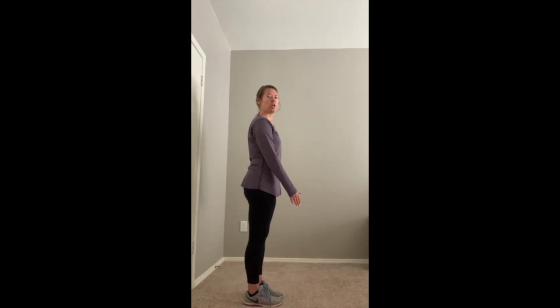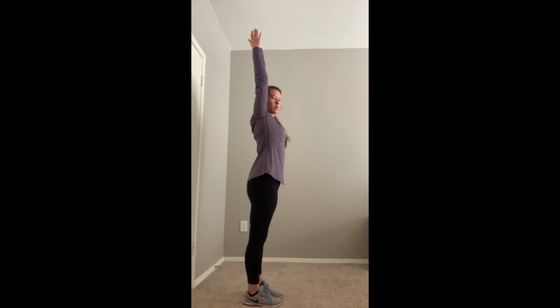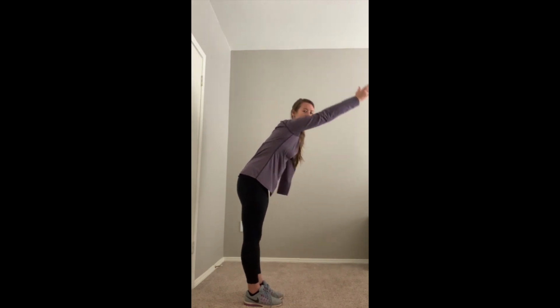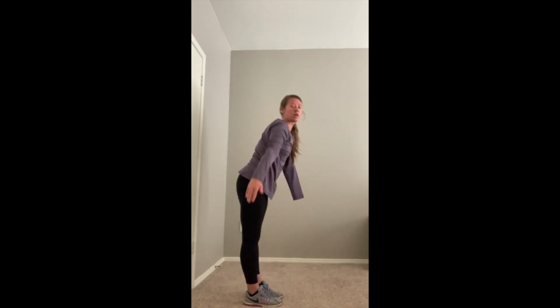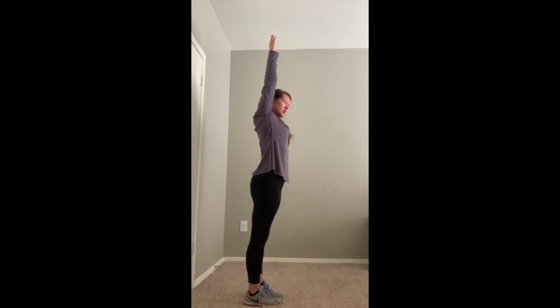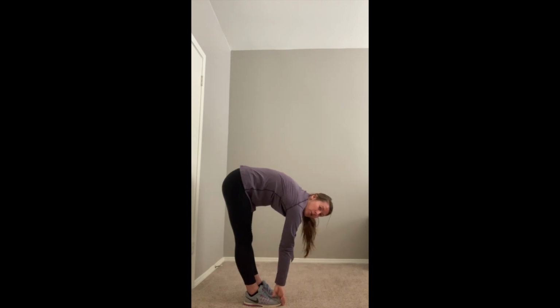So the first one, again, I'm gonna stand this way because it's easier to see. We're gonna do our toe touch, okay? So we're all gonna reach up. We're gonna do all of these exercises and reach back down. All these exercises 2 times each with a count of 8, okay? 5, 6, 7, 8. And then we're gonna come back up, reach as high as you can. You should feel that stretch even in your abdomen, okay? Stretch up and then fold back down to reach those toes.